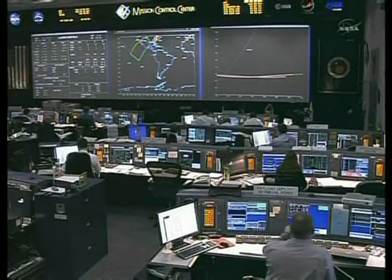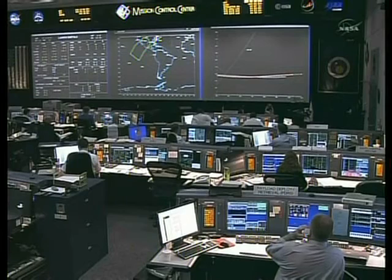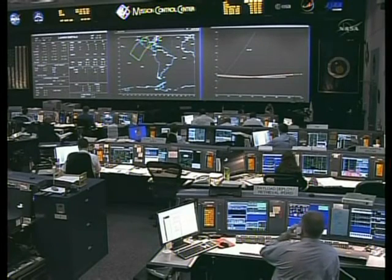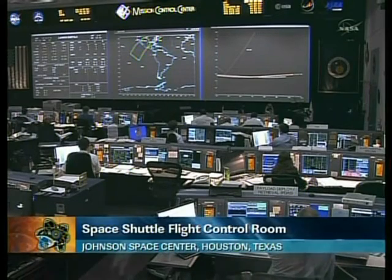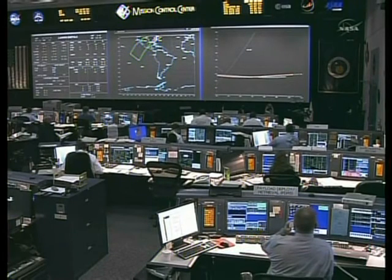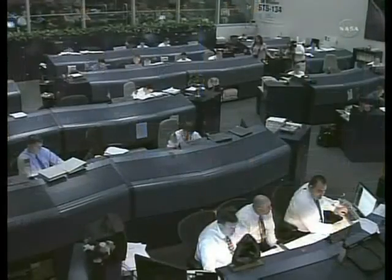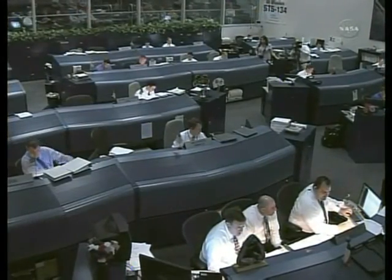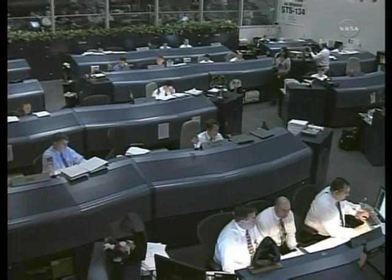The next big activity will be the orbital maneuvering system engine burn to more circularize Endeavour's orbit. Currently, the vehicle's in a 136 by 36 statute mile orbit, very highly elliptical. And that will be refined here in the next 30 minutes to more circularize the orbit on its way to the International Space Station. That link up with the ISS scheduled for early Wednesday morning, about 6:15 in the morning, is the current targeted docking time of Endeavour to the ISS.